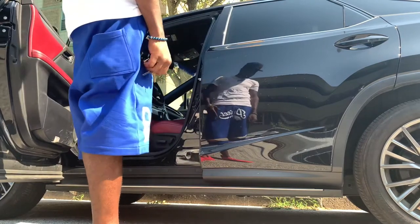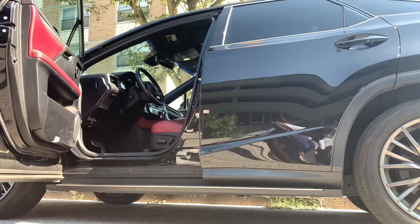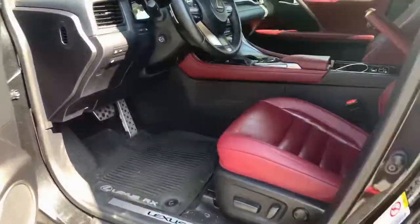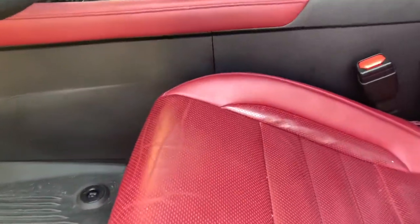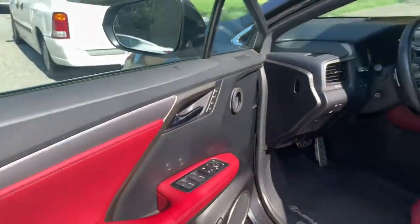Red interior, can't go wrong with that. We call that the peanut butter and the jam. We call that the red sauce. You know what I'm saying? We call that the, what you call it, the pink jam? But come on, baby, you can't go wrong with this. Look at the interior. You know what I'm saying?